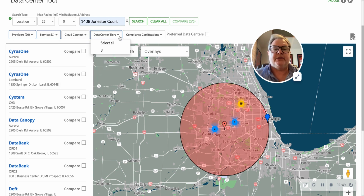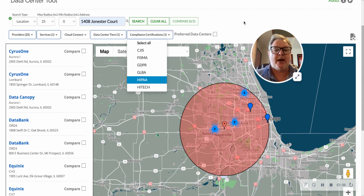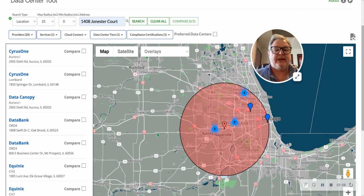As far as data center tiers, you could choose a Tier 3 data center, which is what's available within a 25-mile radius of me. And then if you need any kind of compliance certifications, if you're in healthcare or financial services, you can check that as well. And essentially then I can look at these data centers.